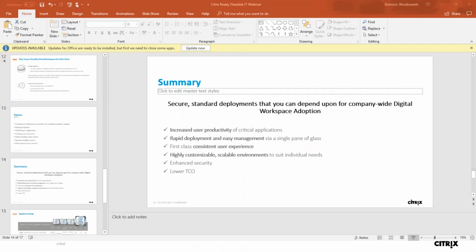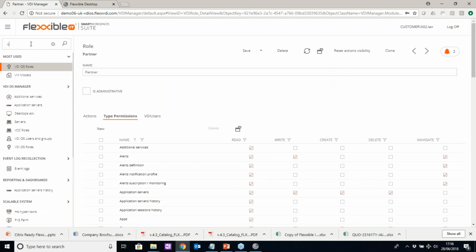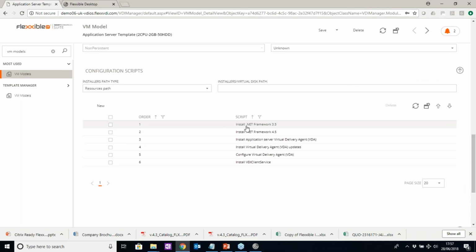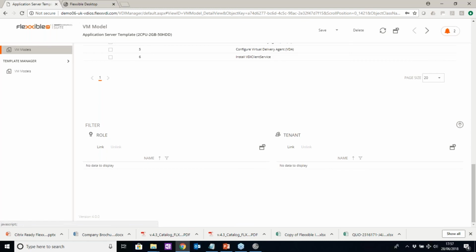Do you want me to repeat that? Let me go back to, so I think I kind of alluded to it. If I go back into my VM models, and I select that application server, within the console, I have easy access at my fingertips to all of this type of stuff, and we have a number of scripts that we've predefined here. In order to create my own, I simply add it into the console via this section, and that will be made immediately available. That's really about giving you the ability to install any additional components that you want as part of the customization of that template. I hope that answers the question.